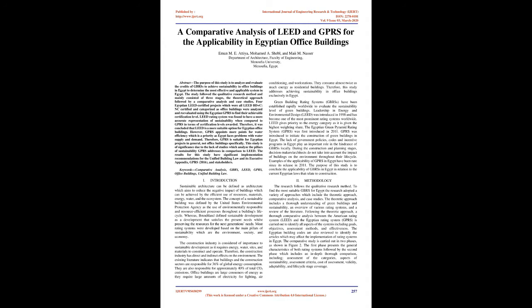Following the theoretic approach, a thorough comparative analysis between the American rating system, LEED, and the Egyptian rating system, GPRS, is carried out to identify all aspects of the systems including goals, objectives, assessment methods, and effectiveness. The Egyptian building codes are also reviewed to identify the articles which may affect the implementation of rating systems in Egypt. The comparative study is carried out in two phases, as shown in Figure 2. The first phase presents the general characteristics of both rating systems, followed by the second phase, which includes an in-depth thorough comparison, including assessment of the categories, aspects of sustainability, assessment criteria, cost of assessment, validity, adaptability, and life cycle stage coverage. 3. Literature review.